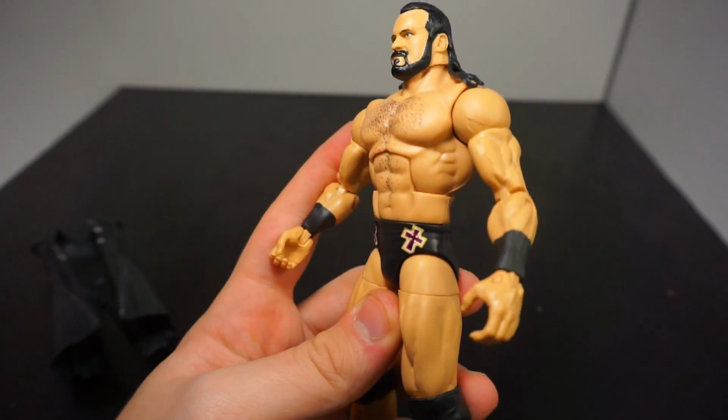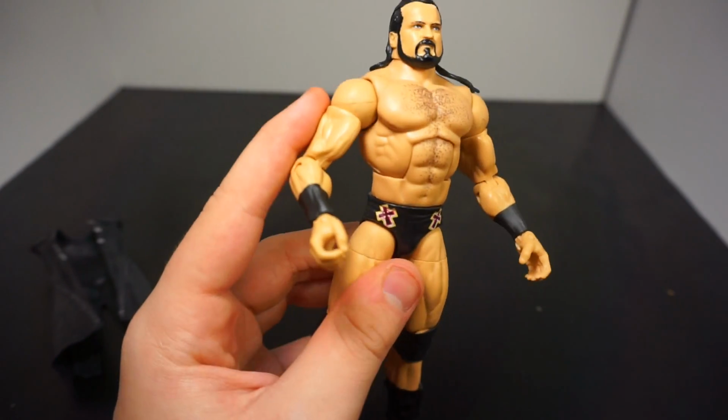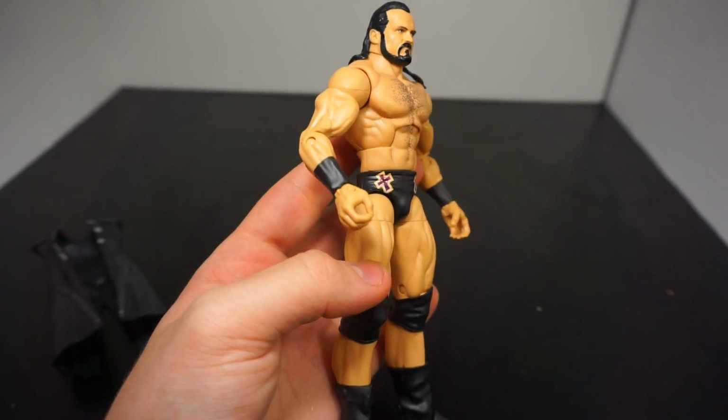He's got the chest hair on it, but it's just really big, and Drew did get more ripped from his previous run, but this is just way too big, and I think a Cesaro torso works fine.